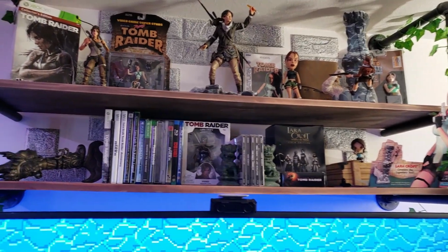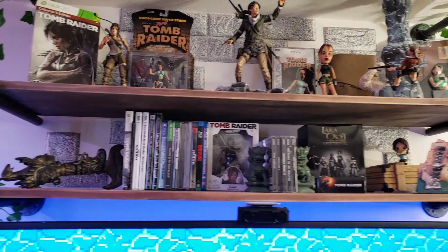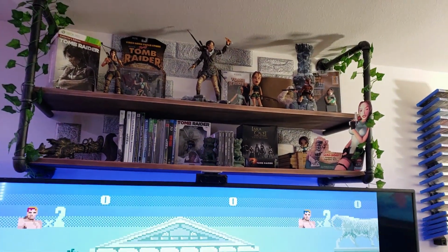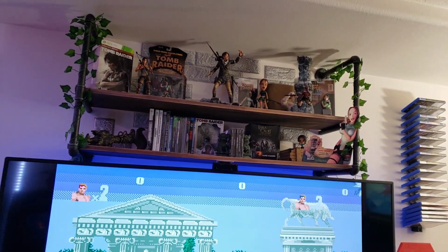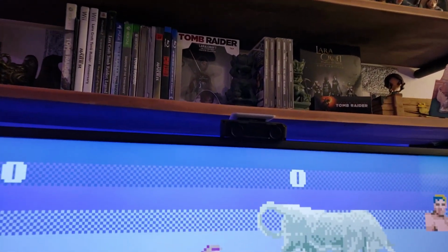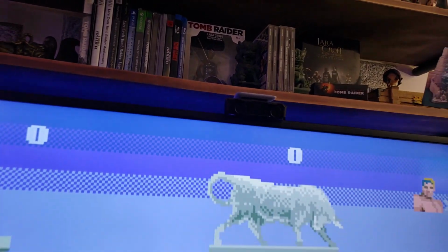And then I put all the Tomb Raider stuff. I got the games and the statues and the action figures. And there's Tomb Raider for the Saturn. All kinds of fun stuff. I love Tomb Raider, so having a little shrine to Tomb Raider is super cool. And then I have the PS5 camera there.